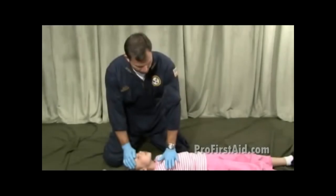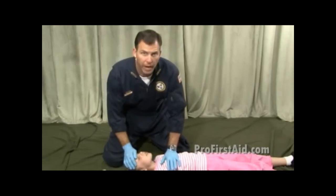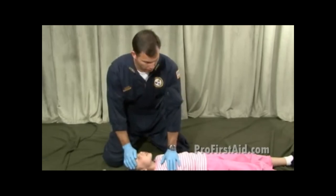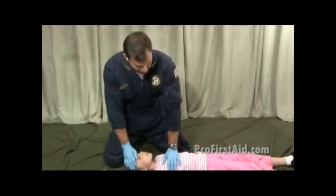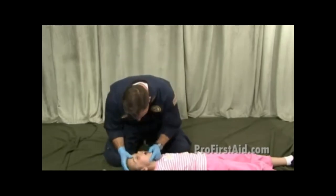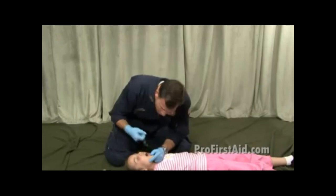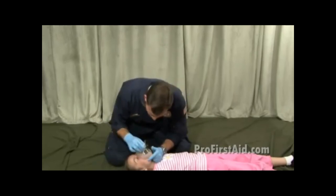After the 2 breaths, they do not go in, so I've repositioned and tried again. We're now going to begin our 30 chest compressions, one-third to one-half of the depth of the chest, and we're going to do 30 chest compressions and then reassess for the obstruction. 1, 2, 3, 4, 5, 6, 7, 8, 9, 10, 11, 12, up to 30. Look in the airway, check for obstruction. If you can see it, we're going to go in with a hooking motion, sweep it out, and attempt 2 breaths.